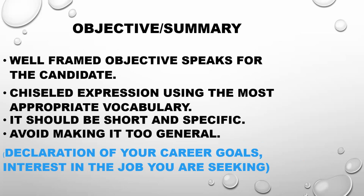So the next one is the objective, or we can even call it a summary or headline. This section is where you should write the job you are looking for. Then you can include a summary of the skills you have. If we look at the sample, nowadays there are so many sample resumes given online. So you can go through any format, any latest format that is wanted in the industry. You can give a short summary of your work experience and your key skills. So these things can be included.